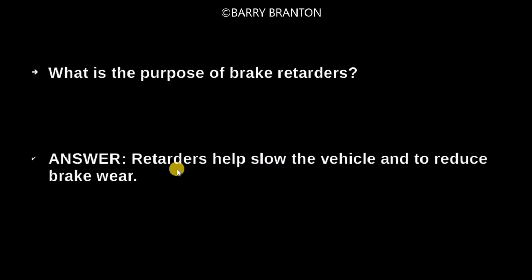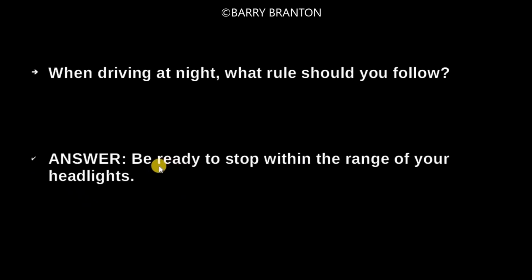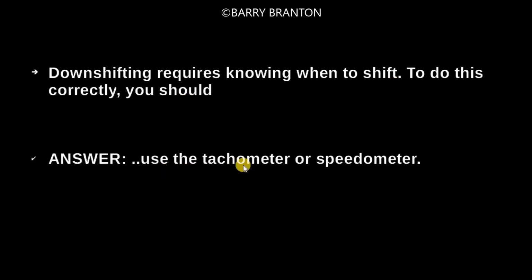What is the purpose of brake retarders? Retarders help slow the vehicle and reduce brake wear. When driving at night, what rules should you follow? Be ready to stop within the range of your headlights. Downshifting requires knowing when to shift. To do this correctly, you should use the tachometer or speedometer.